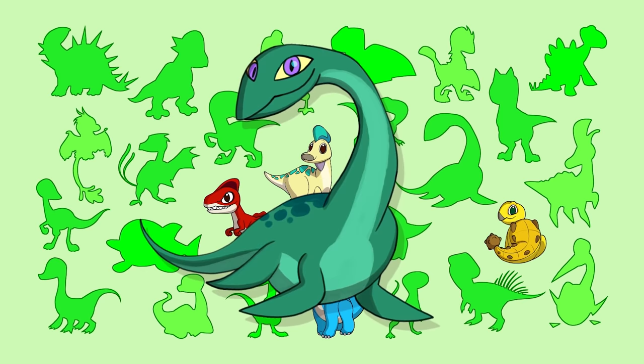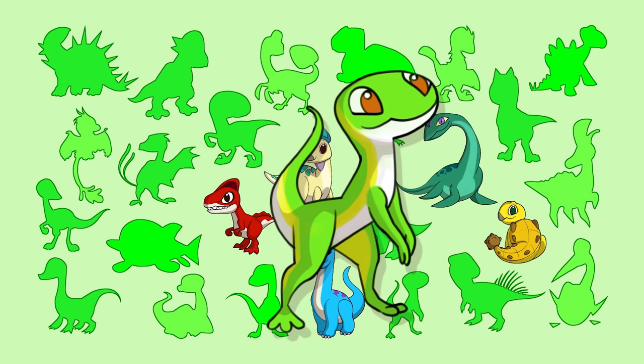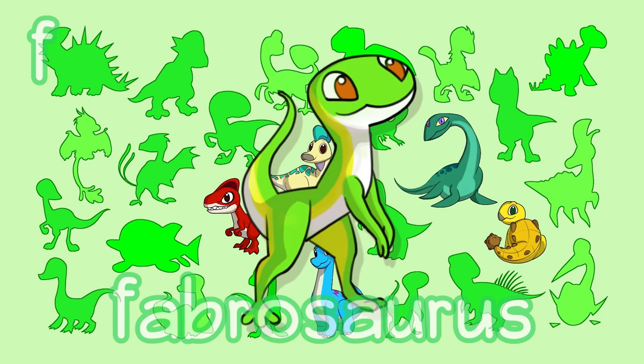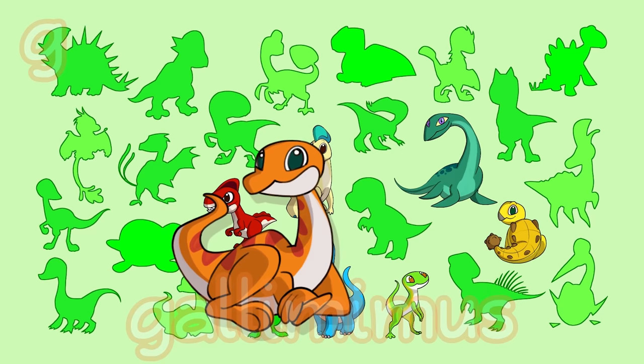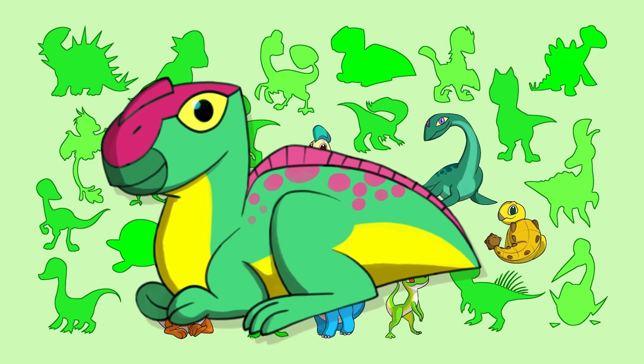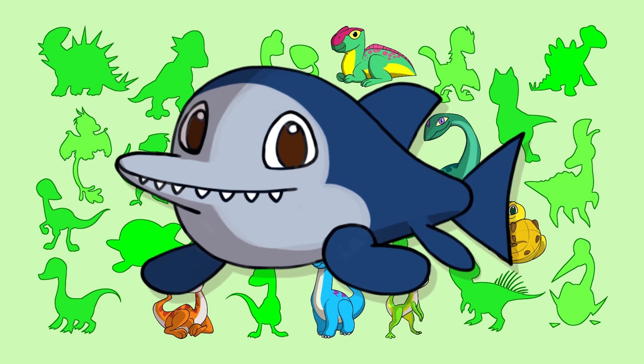E. It's a baby Elasmosaurus. F. A baby Febrosaurus. G. It's a baby Gallimimus. H. Look, a baby Hadrosaurus. I. Wow, it's a baby Ichthyosaurus.